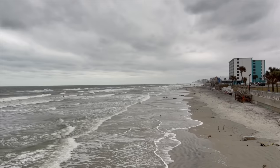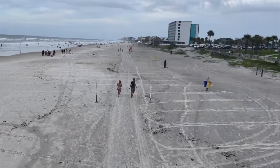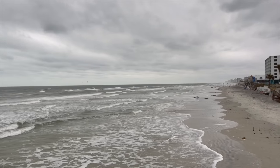This was the hot spot right here. Cars used to drive up and down the shoreline all the way out. Now the water has come in.